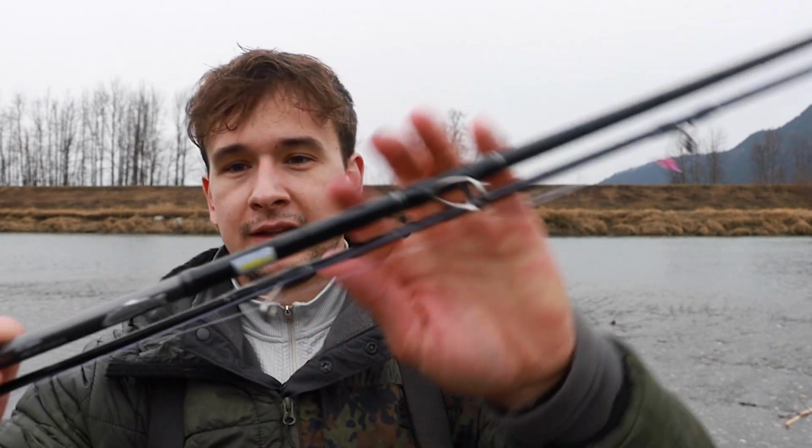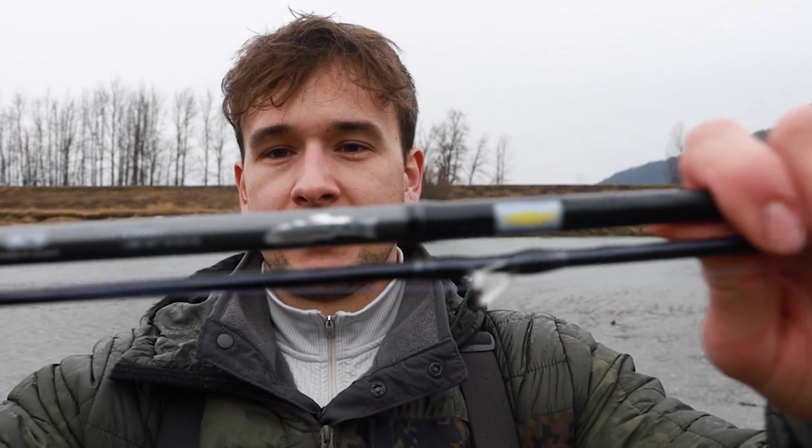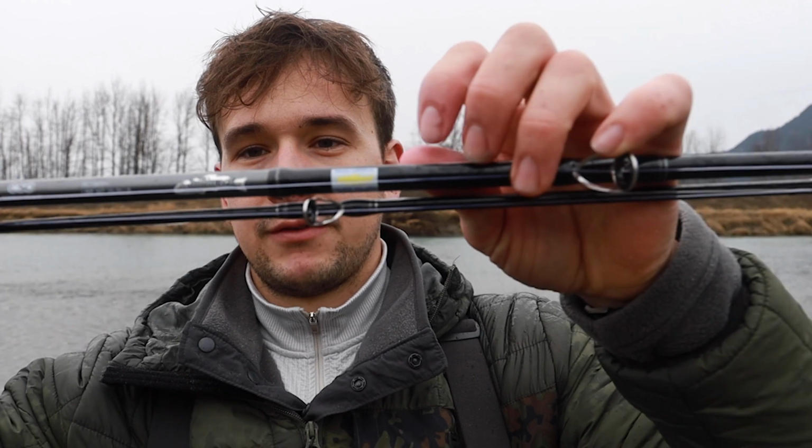Feels very comfortable to grab from this foam over here. The foam is fairly padded and just feels nice and consistent. Rod itself is 10'6", 10 to 20 pounds test. This one is called the Chilliwack rod, and another cool thing that this rod has, if I manage to get the camera to focus on it, is this sticker over here.